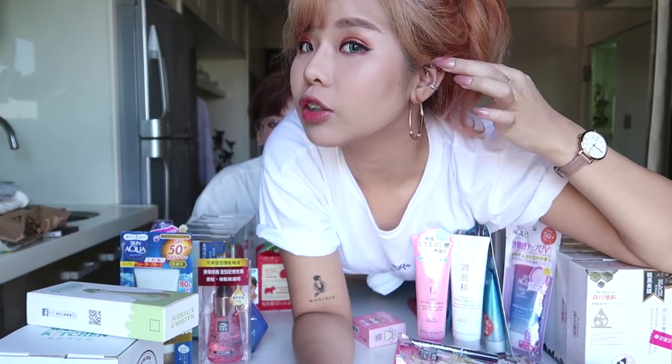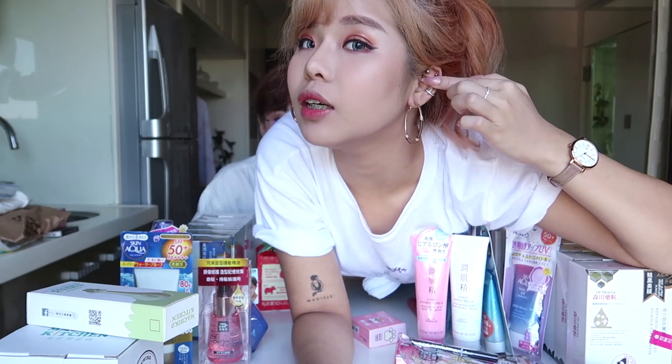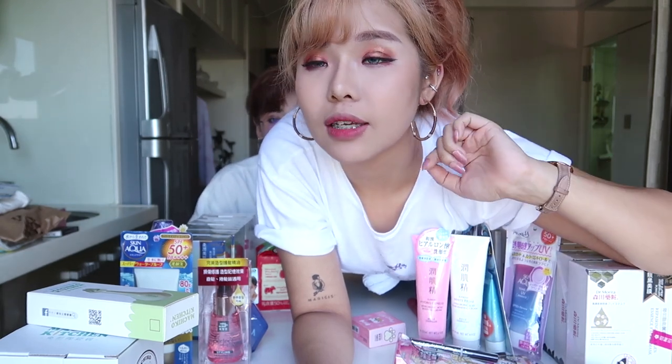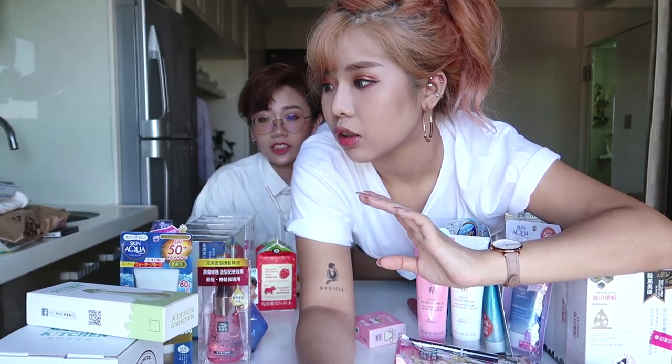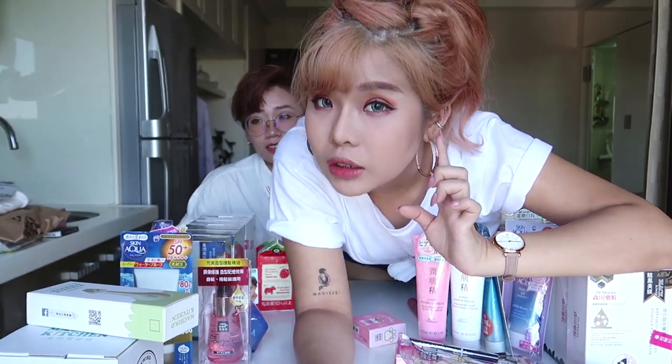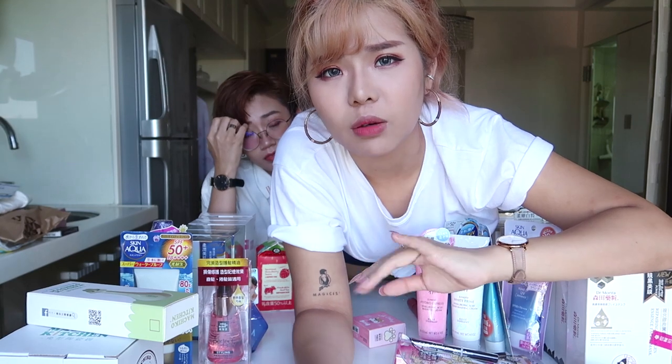From the same shop, I also got an earring for my rook piercing over here. This one was slightly more expensive. I think it was around $50 something. Was it $56 for this piece? For this accessory, it's quite expensive, but it's really, really pretty, and it's those surgical ones, so it doesn't mess up your ear.